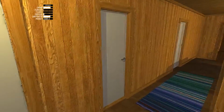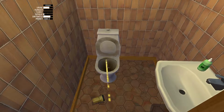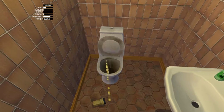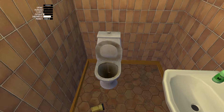Oh, we're making good time. And quickly use the bathroom. My flashlight's in here. This is where I hid all night. I thought it would be safe in here. Man, I really gotta pee. Really need to clean the toilet too. There we go, perfect.